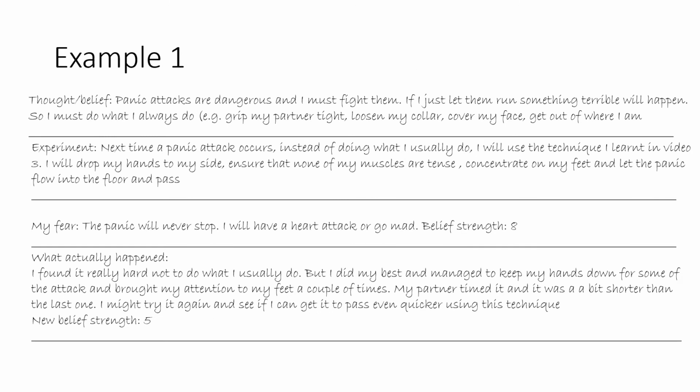Here's an example of a behavioural experiment. In section 1 we have thought or belief, which in this case is: panic attacks are dangerous and I must fight them. If I just let them run, something terrible will happen, so I must do what I always do. For example, gripping my partner tight, loosening my collar, covering my face, or just getting out of the place that I'm in. Whatever you do, substitute it in here for these words.